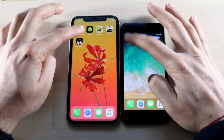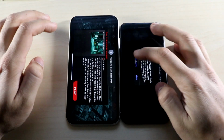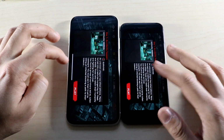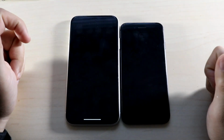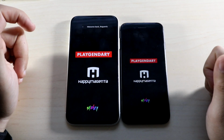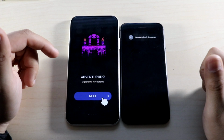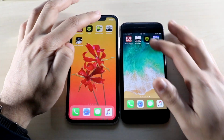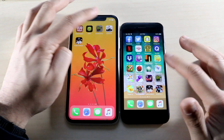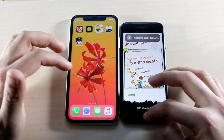Dead Trigger, 3, 2, 1. And iPhone 11 I do believe was ahead. Eventually we do get into it on the iPhone 8. Totem, 3, 2, 1. And iPhone 11 definitely ahead. iPhone 8 shortly behind, not a big difference. Doodle Jump, 3, 2, 1. And iPhone 11 again is ahead.